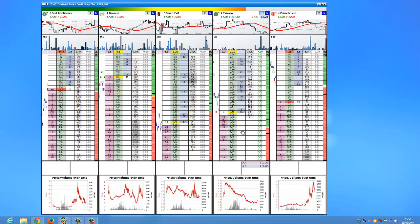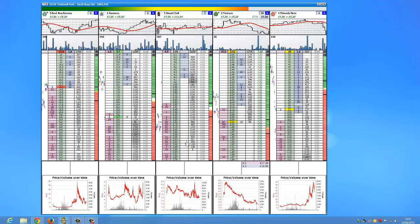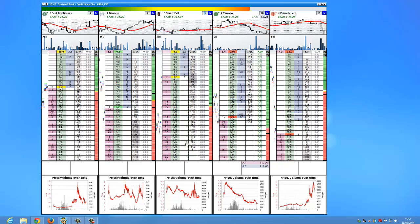Oh, there we go. So the horse has fully dobbed, so any of you playing the dobbing tactics would have won quite nicely on this race.